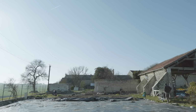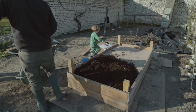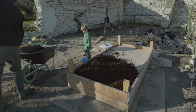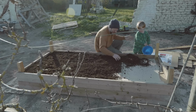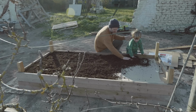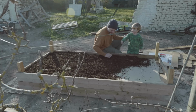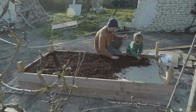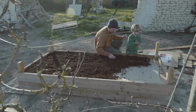Put it on the bed. Look at that. You made that, didn't you? Yeah. Spread it around. This is my compost. This is your compost, yeah? And what is all compost? That's mine, yeah. Lovely, well done.